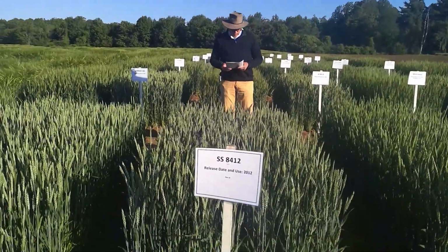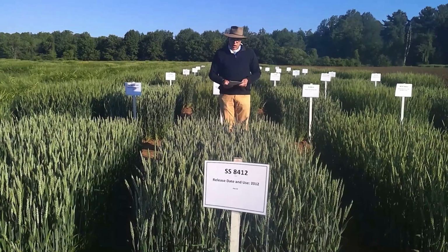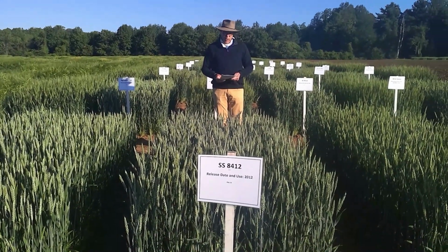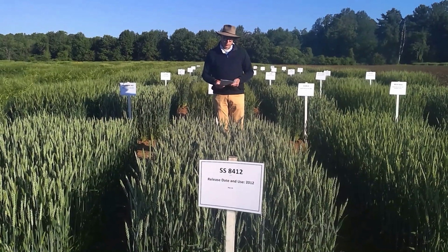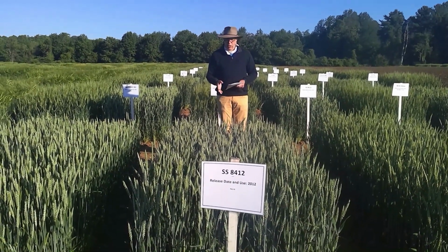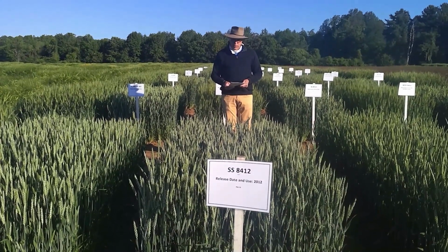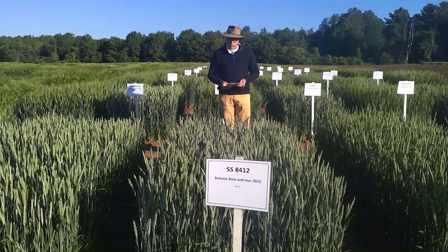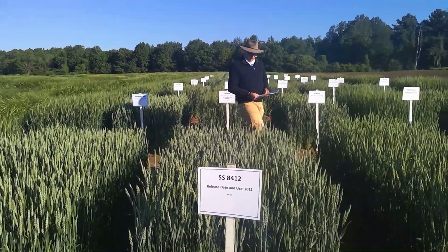In 2012, we released Southern States 8412. This variety had a unique combination of disease resistance and was studied by one of my graduate students, Neil Carpenter, who identified adult plant resistance to leaf rust in this variety.